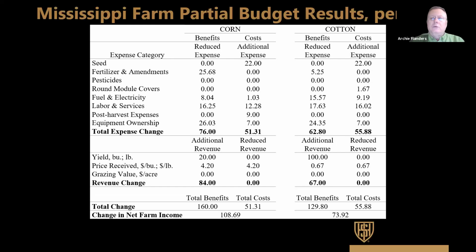So we met with Sledge and went through his production practices, and we applied our methodology. And these are the results that we got for corn and cotton. Sledge did show peanuts, but when we talked with him, he said he just had initiated that, so he didn't have enough experience to report to us the difference. So today, our results will just be for the corn and cotton.